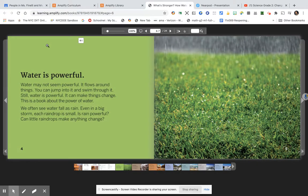Water is powerful. Water may not seem powerful. It flows around things. You can jump into it and swim through it. Still, water is powerful. It can make things change. This is a book about the power of water.